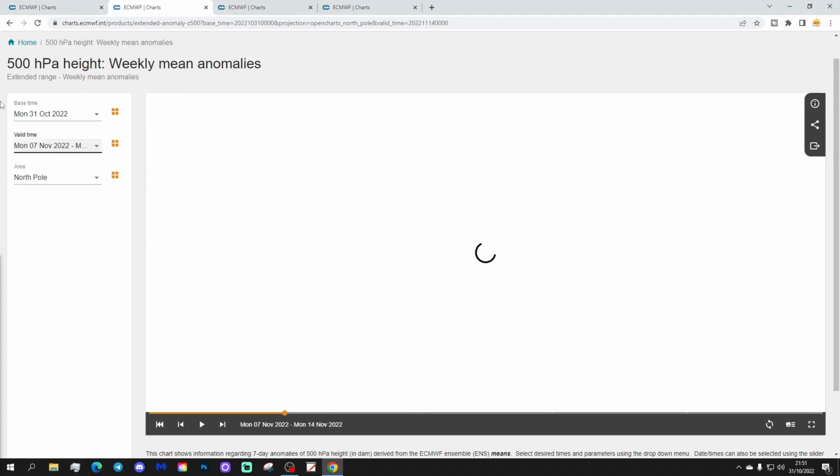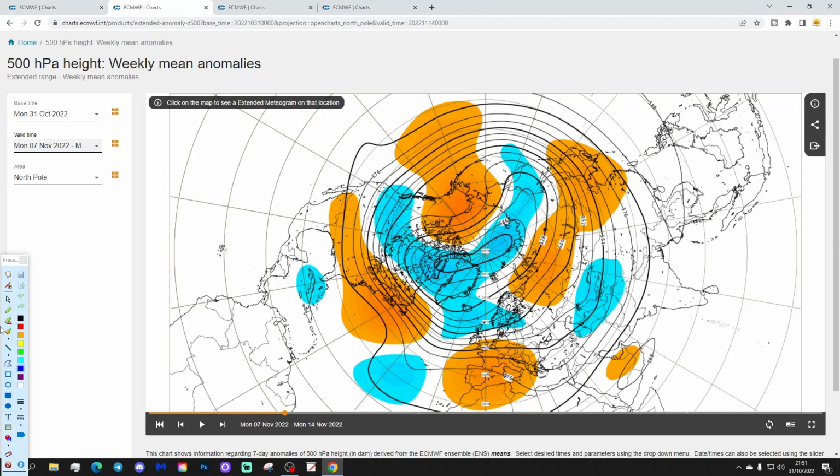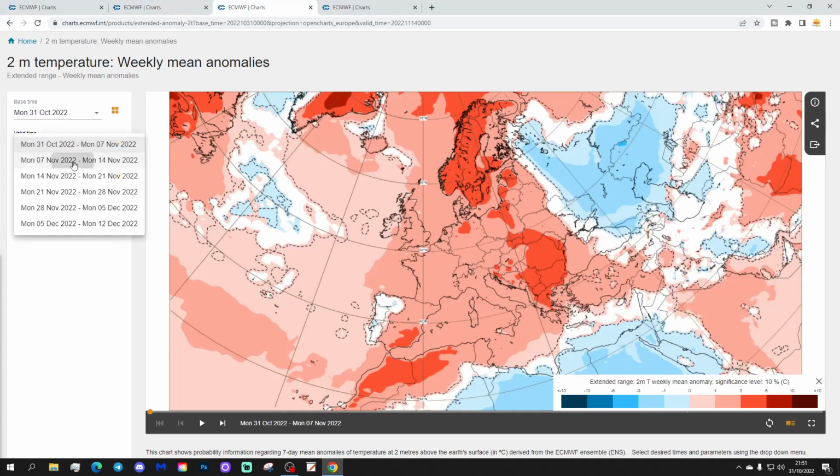The 500 millibar height anomaly for week 2 showing this up very nicely. Below average heights to the north of Europe, above average heights across many western, southwestern parts of Europe. And again, we bring up the winds from those very mild west or southwesterly directions.